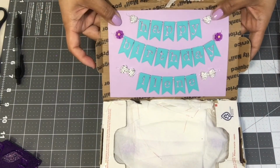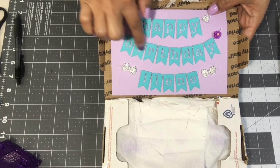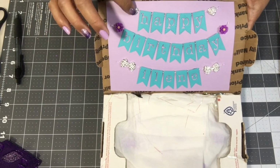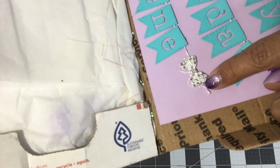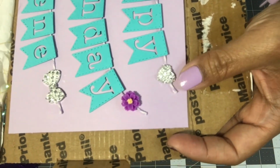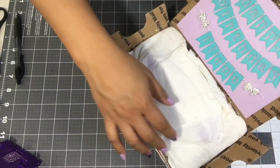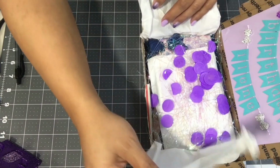Isn't that cute? She must have that little alpha punch thing from We R Memory Keepers. Super cute. And she's got these bling hearts and this resin flower, purple flower. Look at those blings, guys. Look at the bow right there. And then there's the flower. And then here's the heart. So pretty. Oh my gosh. Thank you so much, Debbie. That is so cute. Thank you, thank you, thank you.